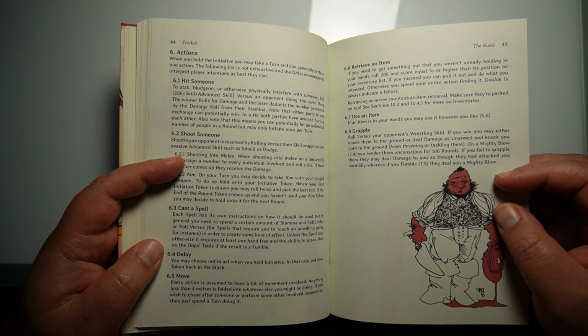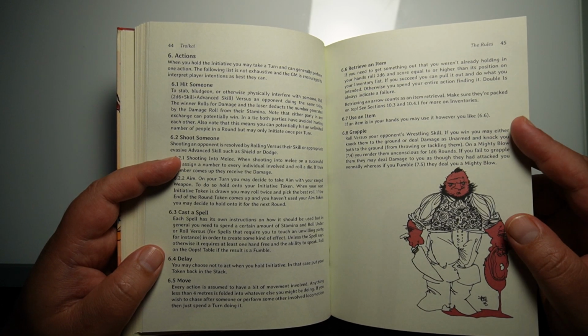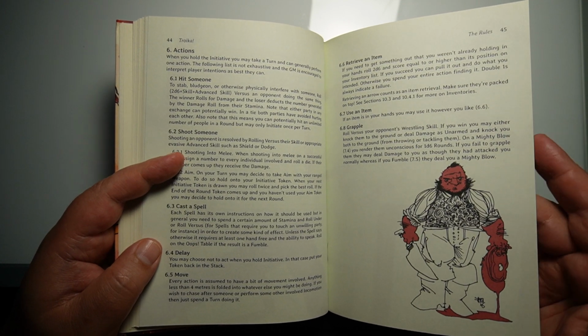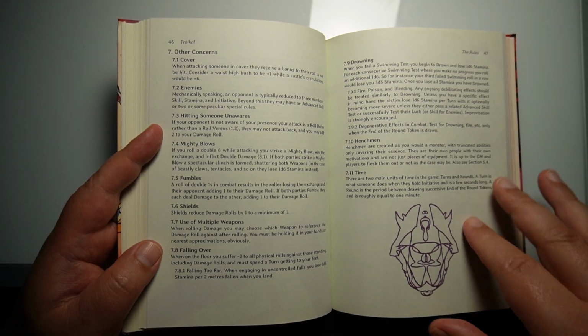You can use an item that you're holding, and then there's an explanation of how grappling works, which surprisingly comes up a lot. The grappling rules are good to have. So, thanks, Daniel. Other concerns.